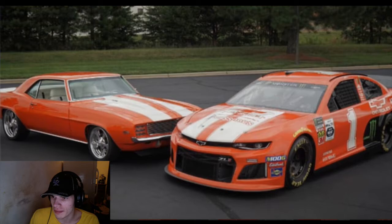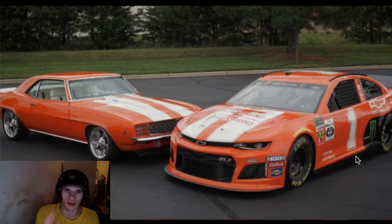I'm not an absolute fan of the Monster Energy logo being in black, but I understand why it's there. Have you tried putting a green logo on orange? It just kind of clashes against each other, and it's just not fun to look at. But yes, Kurt Busch absolutely has a stunning scheme.